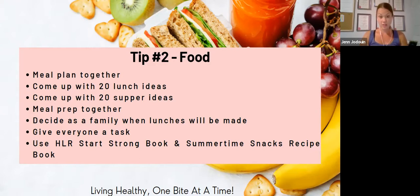Decide as a family when lunches will be made. For some families, it totally works making lunch the morning of before you go to school. And for some families, it does not. Some families have to have lunches made the night before. So decide with your family when that is going to be the best option. This is going to help eliminate some of that crazy rushed feeling that we feel as we're trying to get everybody out the door and still pack lunches.